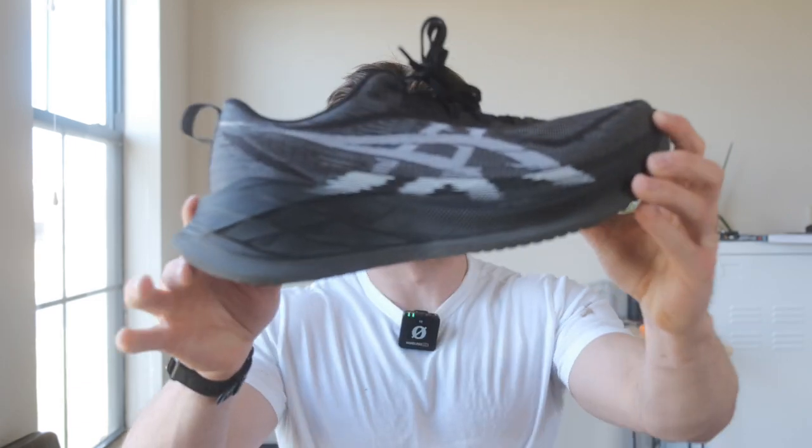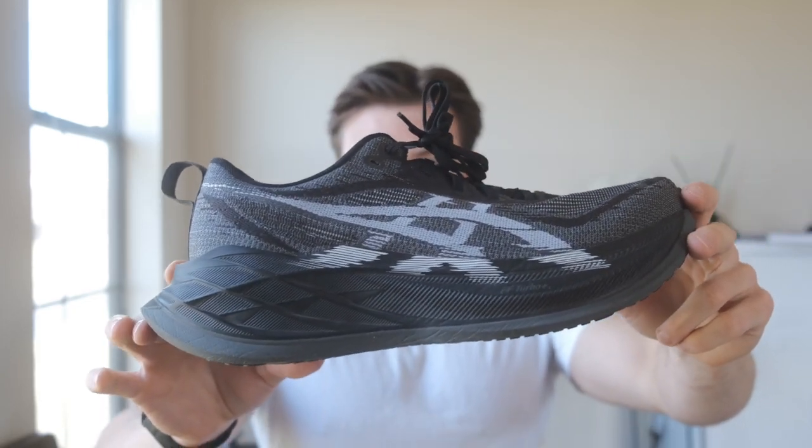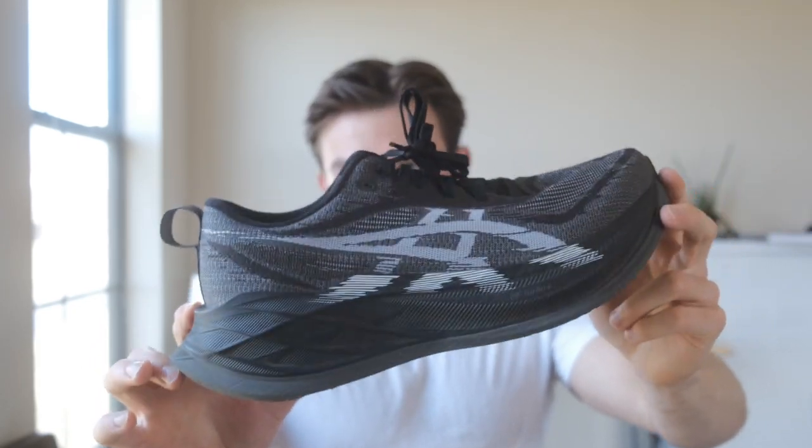I have a relatively wider foot. I usually go with the 9.5. I went with the 9.5 in this, it felt great. I probably could go with the 10 and feel good, but it might just feel a little bit long for me. Lockdown's great, again, materials are great. This black colorway is really cool. I am a guy that does like the look of his shoes. And some of the other colorways are kind of trash, but this one is definitely cool.